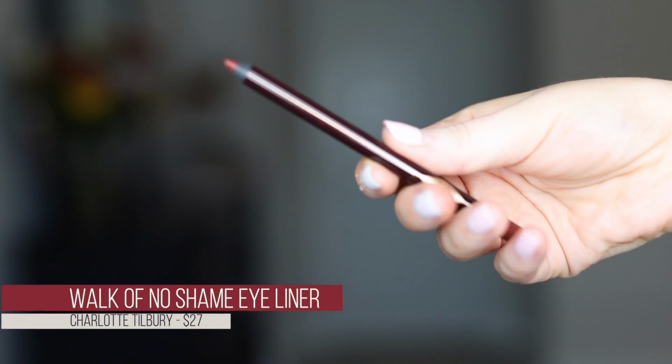Now this is a nice berry tone, and I've spoken before about the Pillow Talk eyeliner, which is another berry. But what I found with this liner is that it's berry, but it tends to lean more towards a berry brown. It definitely is less of a true berry than it is, you know how they have like brown black?